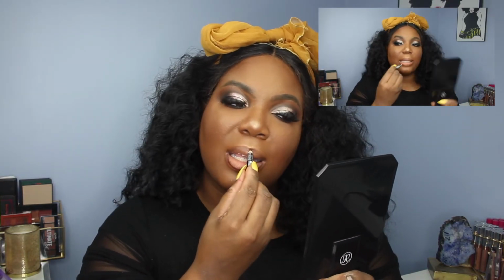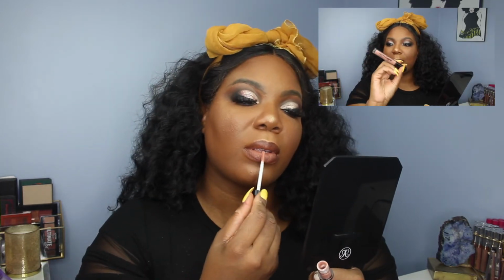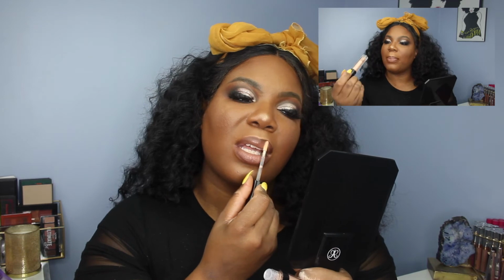Now we're putting on the Kiss Foaming Lashes in the style Camisole. I have NYX Espresso Lip Pencil. The NYX Lip Lingerie in the shade Push Up. And then I'm going to go over with the e.l.f. Plumping Lip Gloss in the shade Champagne Glam.